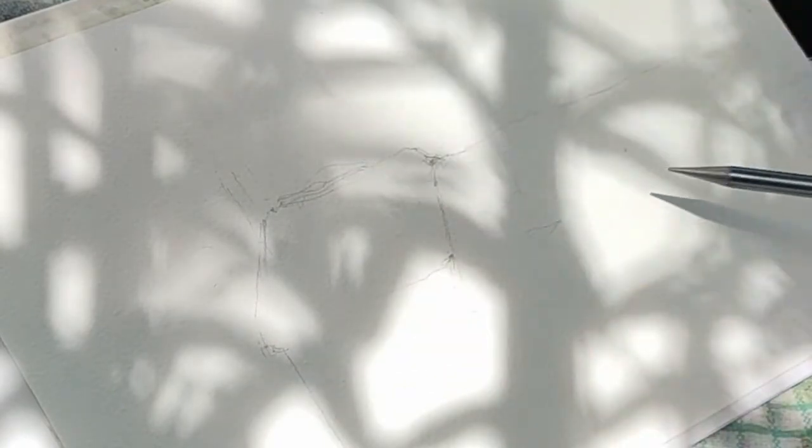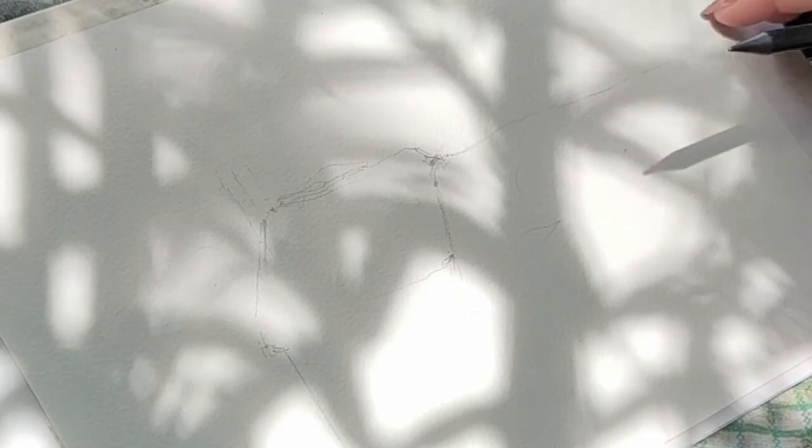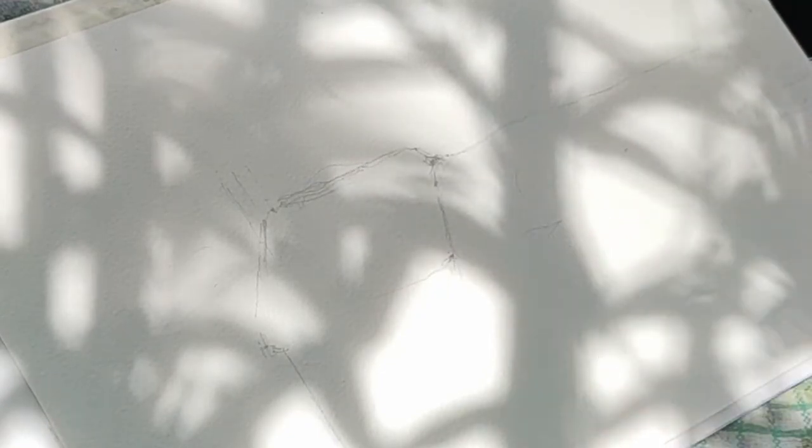There's trees down there, another tree up there. I'm just putting my cottage in. It's about halfway. I wouldn't be able to do this without the drawing, would you? I'd really struggle. If I did it in acrylic, I would probably do it without the drawing, but yeah, it wouldn't be an easy one to do.